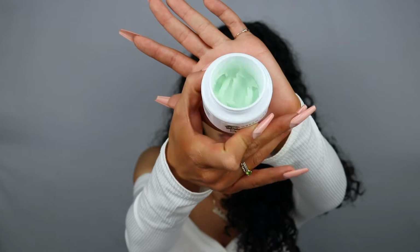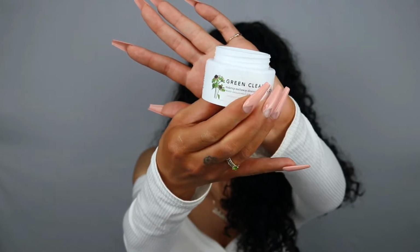Honestly, you guys, I feel like this helps my skin. Every time I use it, whether it's to take off my makeup or to double cleanse, the next morning when I wake up, my skin is good. It's clear. It's smooth. This fixes all of my problems. It's the best. I love it. You need it. Another makeup remover that I really love is the Green Clean Makeup Melting Cleansing Balm by Farmacy.